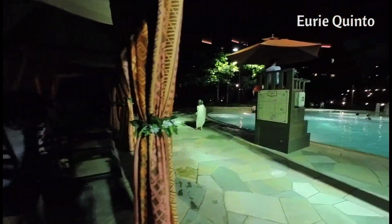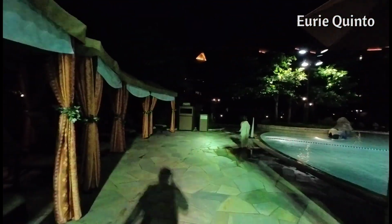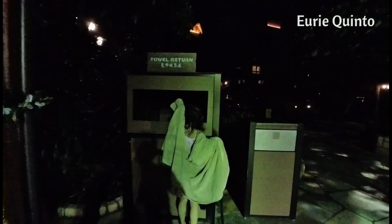All right, it's almost 9:30. And since may work ako ng 10, alis na kami. Yung towels na yan, there is a towel deposit over there. Ayan no. Bree, put the towel there. Towel return box. But there's no towels in there. It's okay.